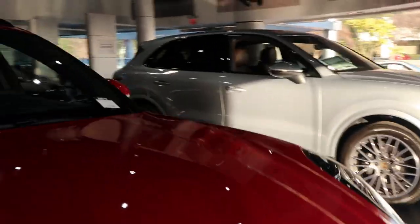Y'all really just stealing all the mints? What? Can you pack something? Is that what you guys are doing? All right, let's check this out. Let's take a good look-see.